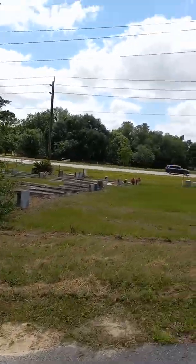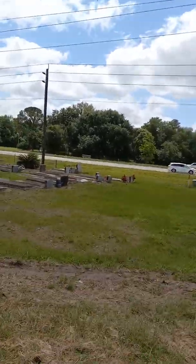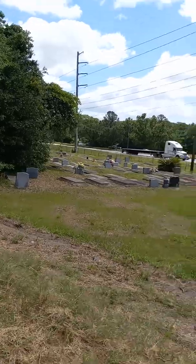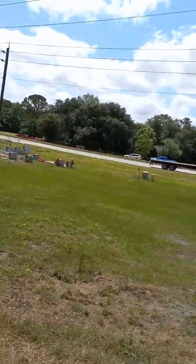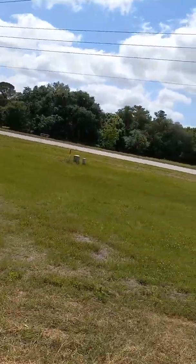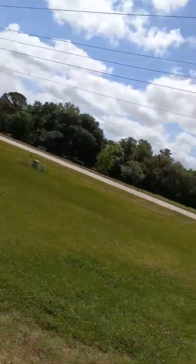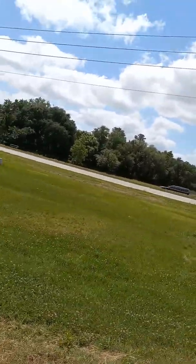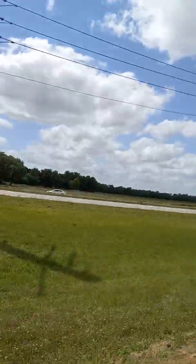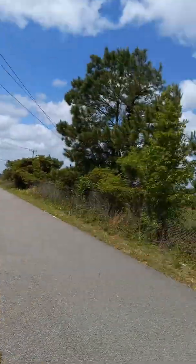Okay, so there's people coming on the path, so let me get off of here. Cemetery I don't know the name of, can't find the name of. So it sits at the corner of Old Hastings Road and State Road 207. Walking back to my car, which is kind of parked in a farmer's front yard, so I hope I didn't piss him off.